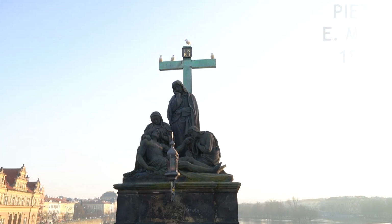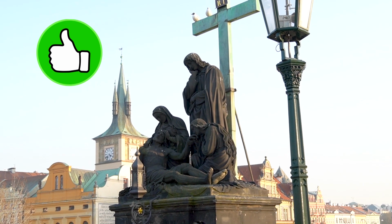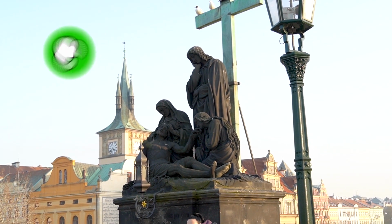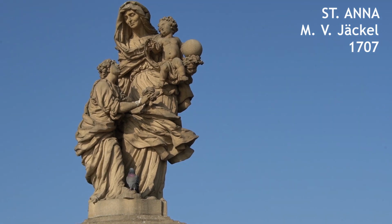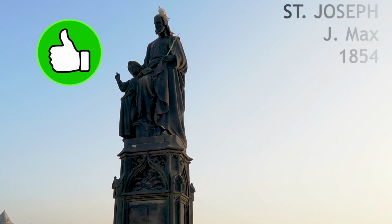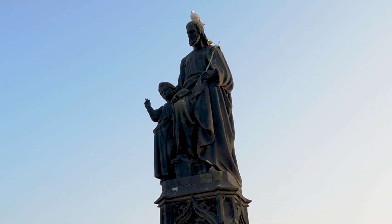Yikes. Pieta is a more modern statue, but you might have heard of another famous Pieta by Michelangelo. Do you know where it is located? Leave us a comment down below. A statue of Saint Anna, mother of Virgin Mary. No mother's jokes here. This statue of Saint Joseph replaced an older one that was damaged in Revolutionary year 1848.